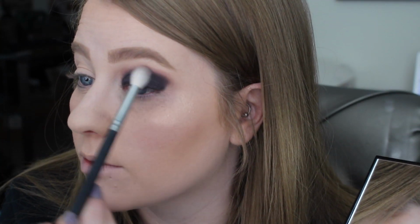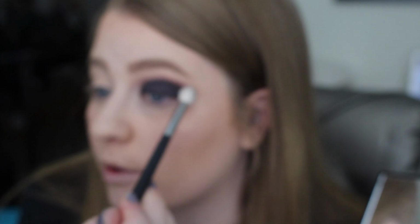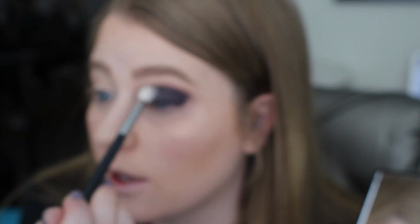And I'm putting no pressure on my eye whatsoever. I'm literally just holding it to my skin. You don't see my eyelid moving or anything like that. I'm not swirling and going crazy. I'm just marrying these two colors as best as I can. That's all.